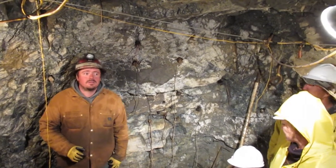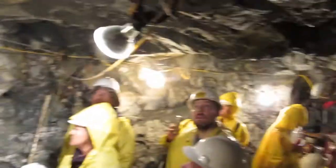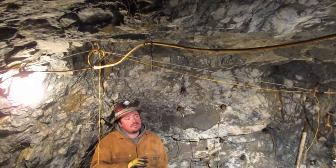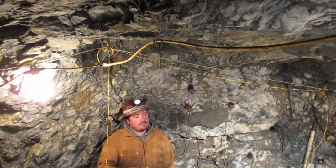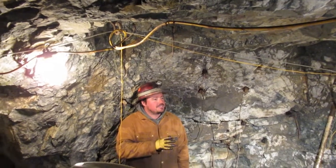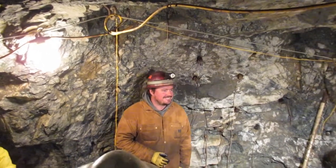What do you call this basic ore here, or this basic rock? So it is a kind of granite. There are 12 kinds of granite. I can never remember the name exactly, and even if I can remember the name, I can't pronounce it. It's like a prescription drug, so I'm just going to call it one of the 12 granites.